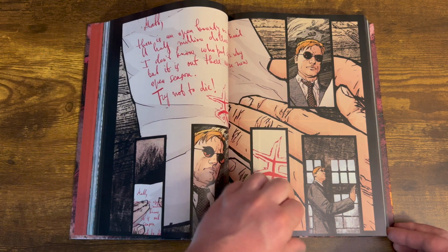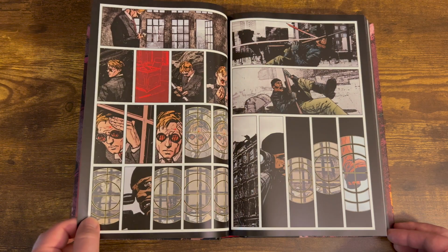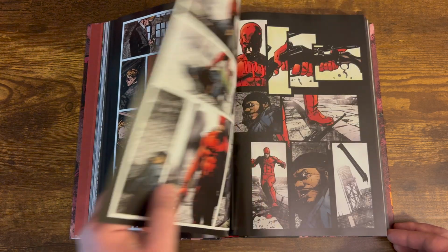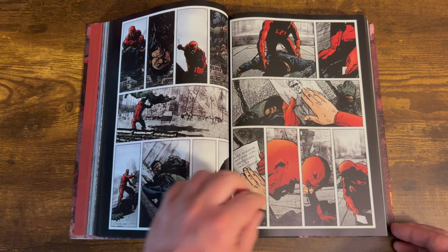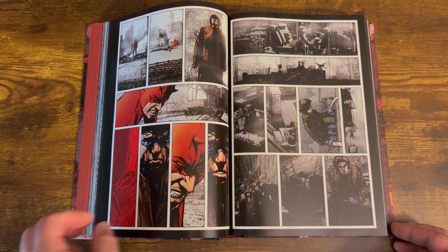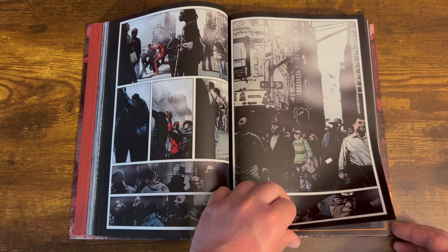I've heard people rave about this book for years now, and I absolutely loved it. I just never got around to reading it, and because the new Daredevil: Born Again is coming out, I thought I would pick it up, knock these out, and probably read some of the other Daredevil books that I have. But man, this is just an incredible story.